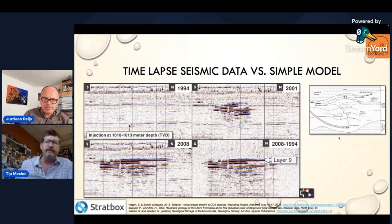And I think the other important aspect you don't see so much in the seismic here is that over time, this gaseous CO2 dissolves in the brine that is already there. And actually, because it then becomes higher density, it will start to drop down.